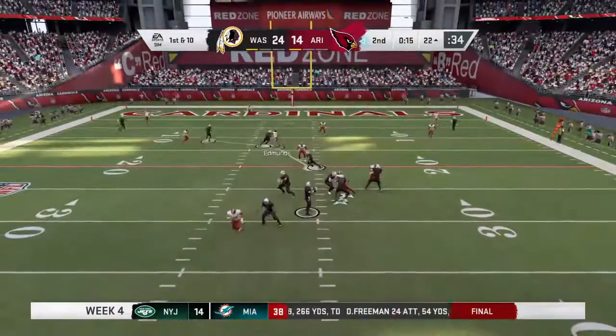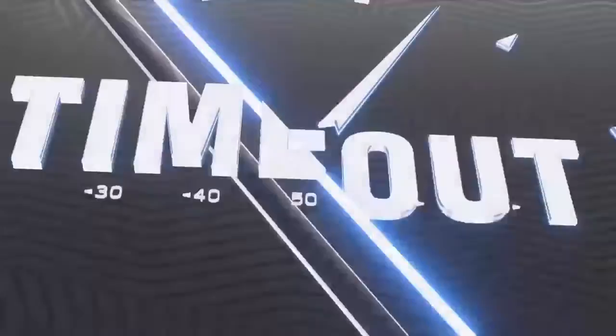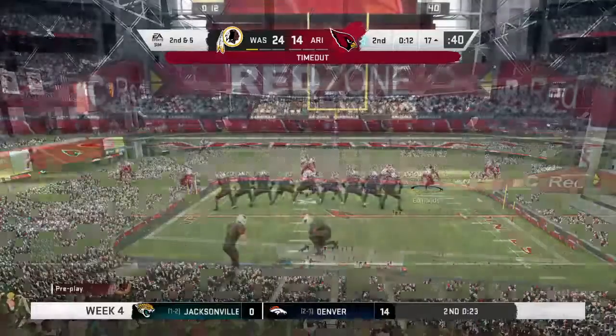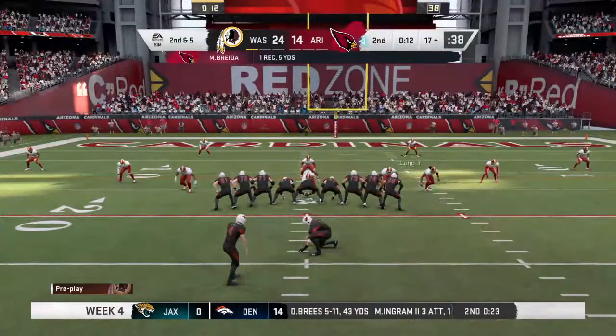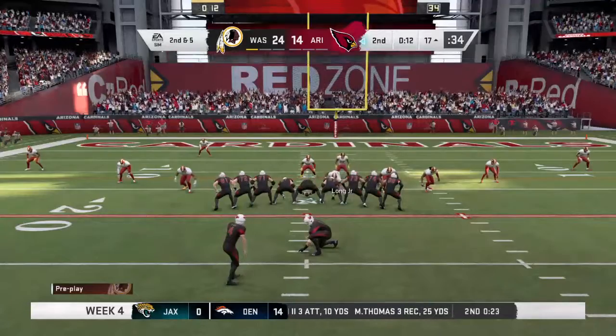On first down, it's Haskins. That'll be complete to Breida. And he'll get it down this time to the 17. The Cardinals forced to burn their 3rd and final timeout as they'll stop the clock with 12 seconds to go in this first half.